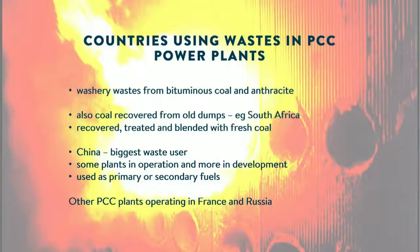And of course, residual coal is also recovered from older dump material. For example, in South Africa, some of the country's many discard piles are being reprocessed in order to recover their coal content. And again, this is sometimes blended with fresh coal and fed to local power plants. There's a huge amount of this material stockpiled in the country, so potentially it could form a significant resource for the future.